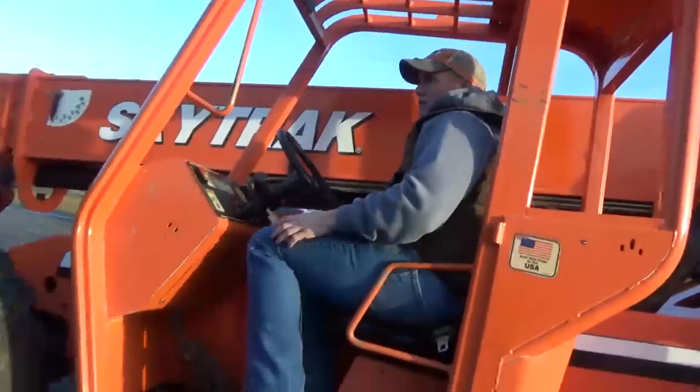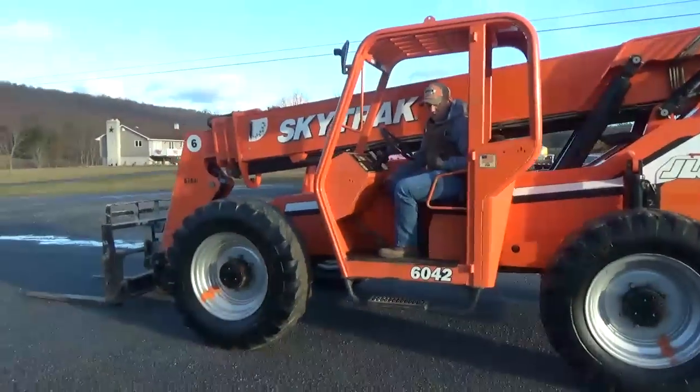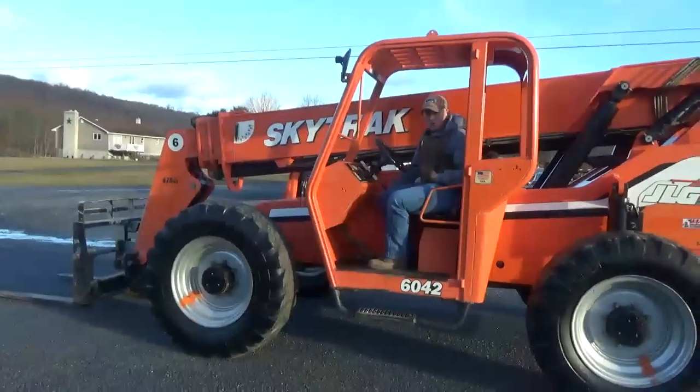I'm going to go ahead and fire this machine up. We're going to run it around and show everything works. We will do one thing here, Mark Supply. I'll go ahead, we're going to throw a skid loader on the forks. It weighs about 5,000 pounds, so you can see that it lifts it.